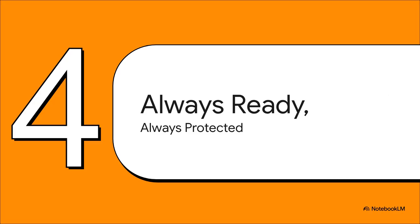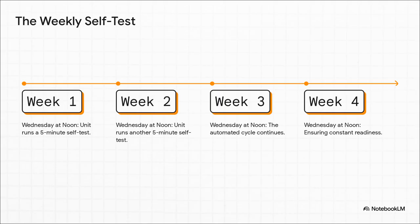So the installation itself, that's just a one-day thing, but the preparedness you get from it, that's constant. This isn't another chore you have to add to your list, something you have to constantly check on. The whole point is that the system takes care of itself. So how does it do that? Well, to make sure it's always ready to go, the generator actually runs its own little health check.